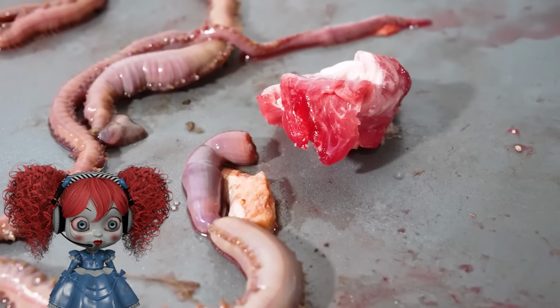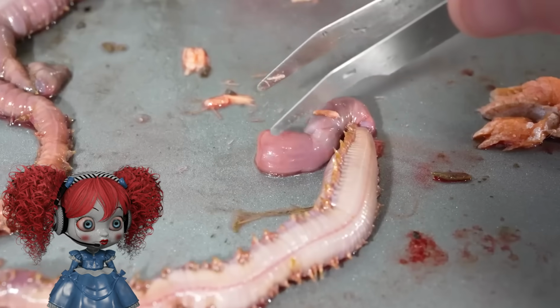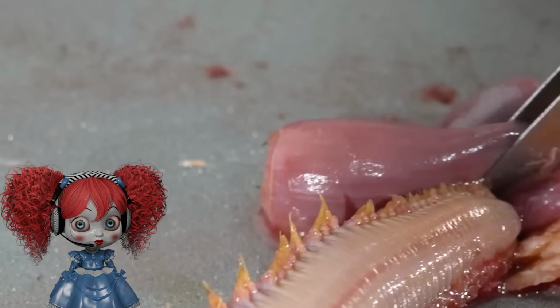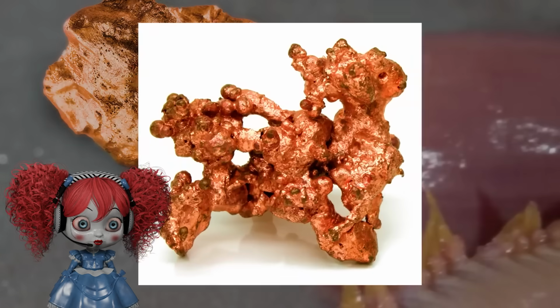I waited a little bit for him to shoot his mouth out, and when he did, I grabbed it with tweezers. Now you can get a good look at its head. Look at the fangs, and what makes these fangs so cool is they're actually made of copper. Yeah, like the metal you find underground.